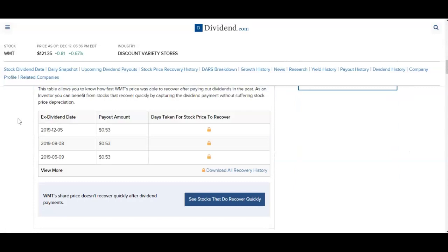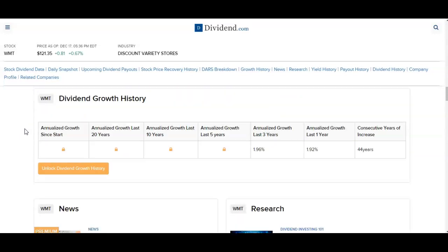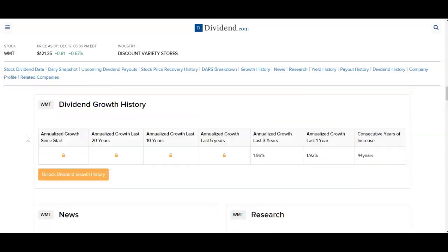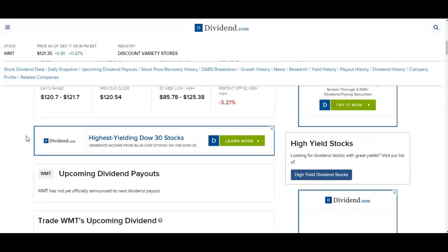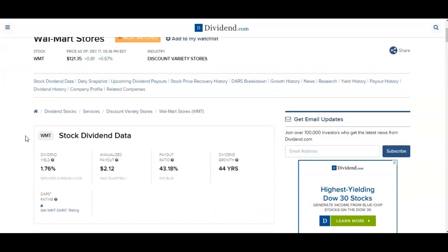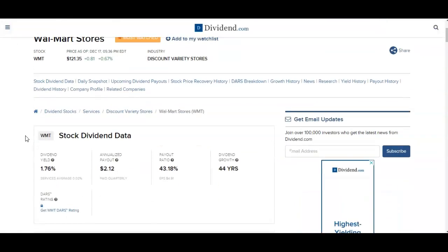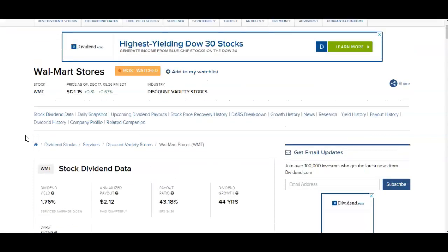As we can see, we just missed the last ex-dividend date, and right now the dividend is about 53 cents per share per quarter. So very nice numbers here, and they've been growing their dividend for 44 years consecutively. So that's going to allow you, if you buy the stock now, to reduce your dividend yield cost year after year as they continue to increase the dividend, and you're going to continue to earn a higher return because you bought the stock at a cheaper price.